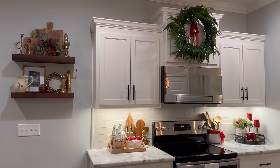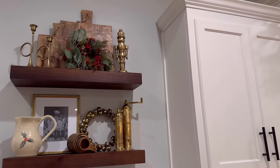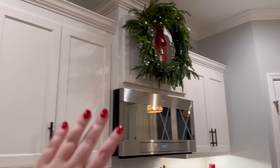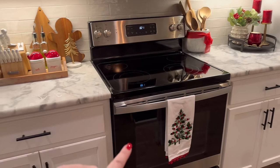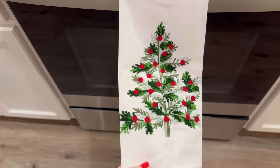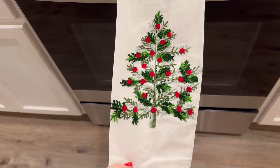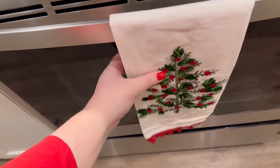Oh my gosh, y'all, this is like the best Christmas decor I think I've ever done. I know I say that every time, but I'm just in love with everything. It is just all the pops of green and gold, and I really do like that tree there. I think I'm gonna leave it there. And this is my favorite kitchen towel I think I've ever found for Christmas. I just think it's so festive and beautiful. I love the colors, just the perfect Christmas colors.